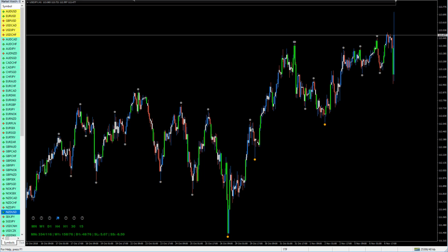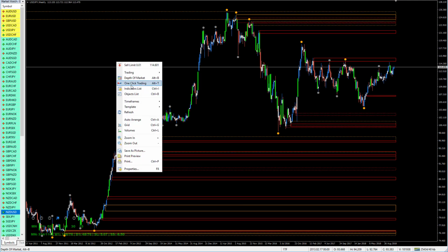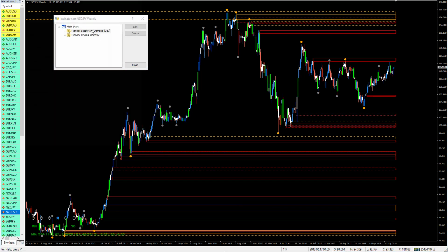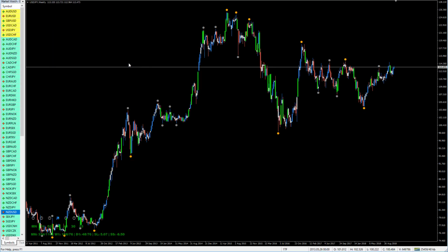We have something up here. Good. Okay, start on the weekly chart. Matter of fact, we're going to remove all of these indicators. So we have to do this stuff ourselves. Good. No help. Cool.